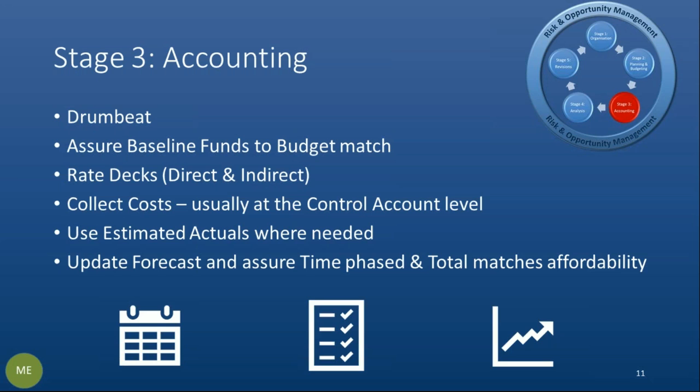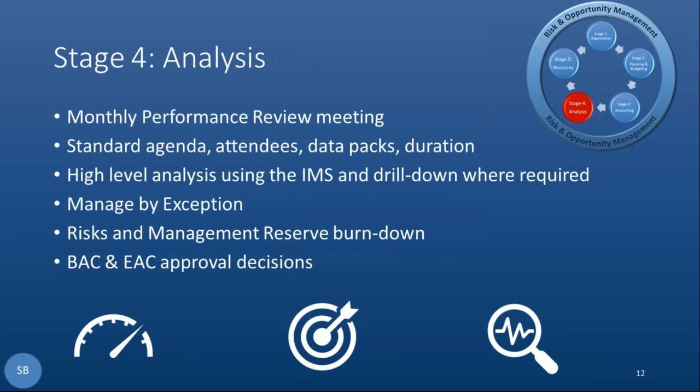So I'm going to move on then to stage 4, which is analysis. So having set up your project using the organizational constructs that Martin's talked about, having planned it, having budgeted it in stage 2, having done some work and then accounted for that work in stage 3, it's time now to do some maths. It's time to dive in and start talking about SPI and CPI, because that's what we do. That's the good stuff, isn't it? It's the, I know I'm ahead of schedule, I know I'm behind schedule, I'm over budget here. But in reality, it's much, much more than that.